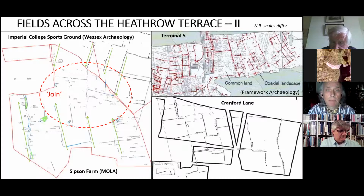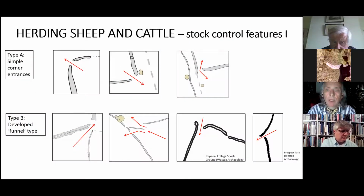Next slide, please. The enclosure ditches at Cranford Lane and Holloway Lane incorporate a variety of stock control features, similar to those identified by Francis Pryor at Fengate and seen on many other sites of the period. The simplest were simply entrances in the right-angled corners of fields, making it easier to herd animals through, as you'll see in the top row. These apparently led to a more developed type, with the ditches curved to form a deliberate funnel, as in the bottom row. Next slide, please.